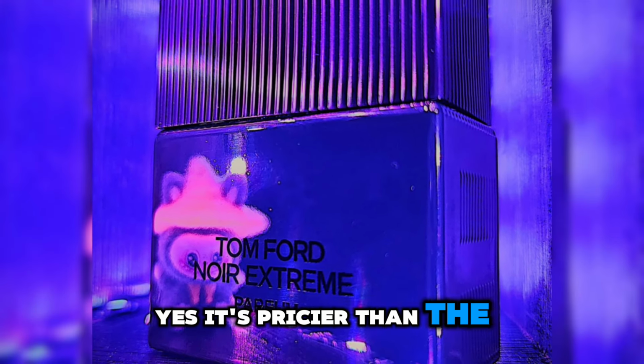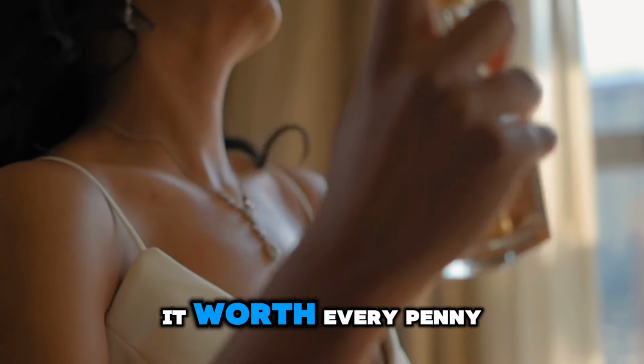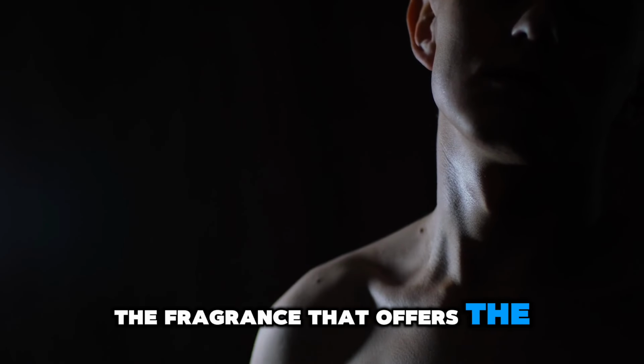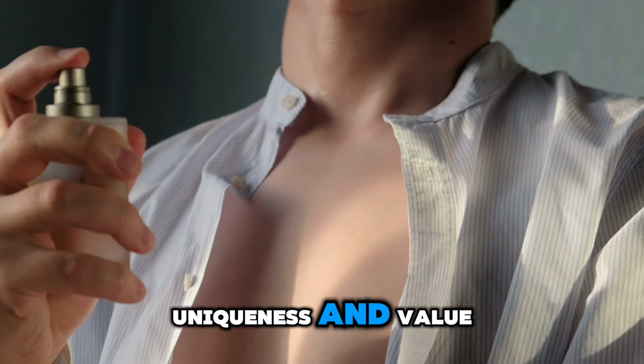Number 2 is Tom Ford Noir Extreme Parfum. Yes, it's pricier than the others, but the intensity, the complexity, the sheer presence of this fragrance makes it worth every penny. And it still costs less than many niche alternatives. But my number 1 pick, the fragrance that offers the absolute best combination of quality, performance, uniqueness, and value.